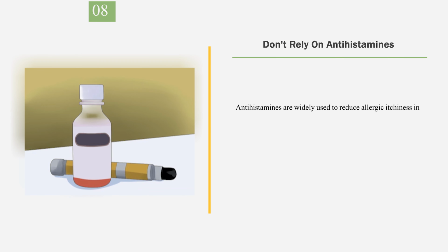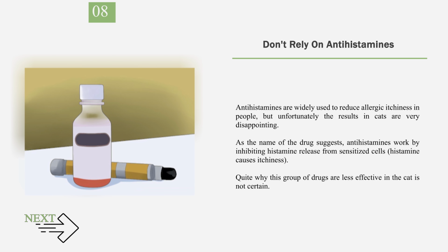Number 8. Don't rely on antihistamines. Antihistamines are widely used to reduce allergic itchiness in people, but unfortunately the results in cats are very disappointing. As the name of the drug suggests, antihistamines work by inhibiting histamine release from sensitized cells. Histamine causes itchiness. Quite why this group of drugs are less effective in the cat is not certain.